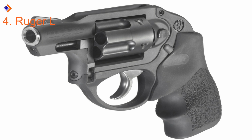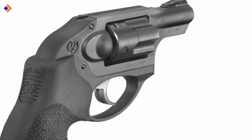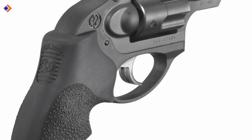Number 4. Ruger LCR. Here is another best revolver for self-defense in the name of Ruger LCR, which comes in .357 Remington Magnum. The double-action revolver is presented as a lightweight, fast-handling handgun with an aluminum frame, fluted stainless steel cylinder, and a 1.87-inch stainless steel barrel. It comes with weight as little as 17.1 ounces, making it extremely lightweight and suitable for any carry situation.